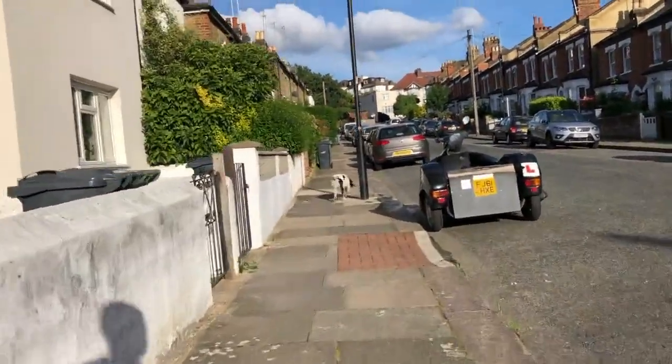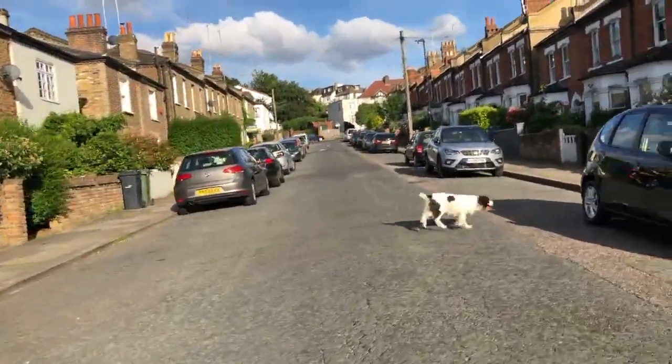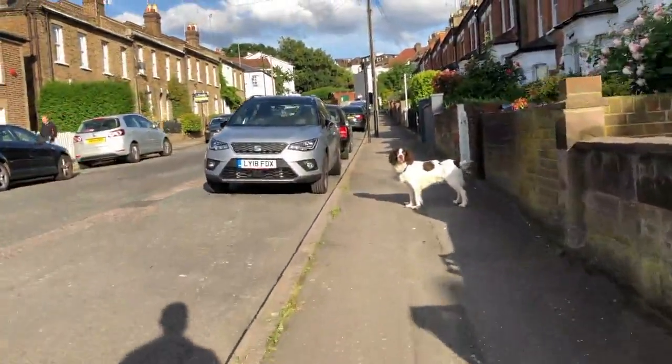This walk is going to take us to a beautiful place. And at the same time, we're going to bring some light to a forgotten corner of Streatham's history.